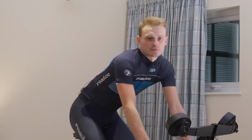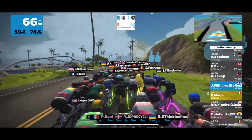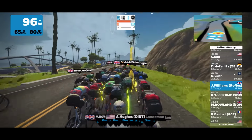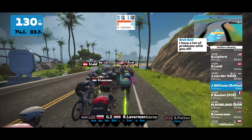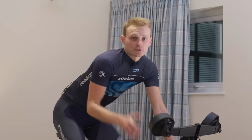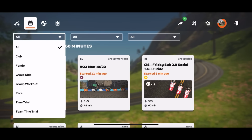The biggest positive of Zwift, other than being able to rep the road.cc kit, is the sheer number of people using it. This means that whichever map you choose, there's a huge number of riders to push you, and this is something that I personally find very motivating. There's also an abundance of events to suit all abilities, so whether you're looking for something competitive or something with a bit more of a community feel, then there's something for you 24/7.